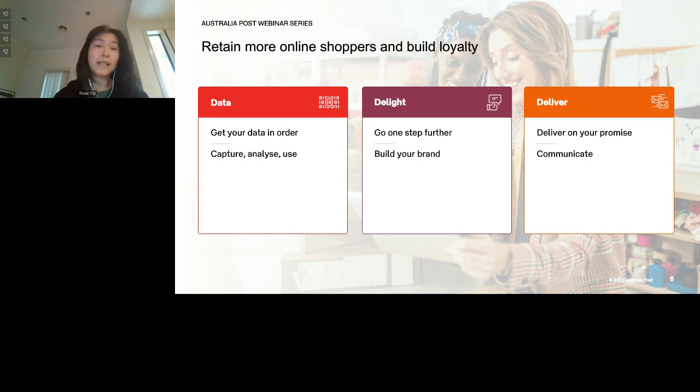Great example there. Hot topic at the moment in Melbourne, silk face mask. Shhh Silk ran out of face masks. Great way to delight and a pure sense of purpose for a lot of consumers out there.